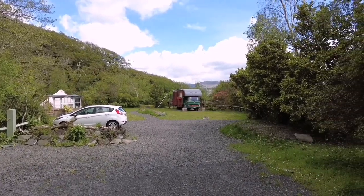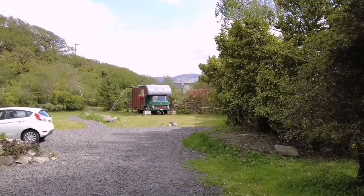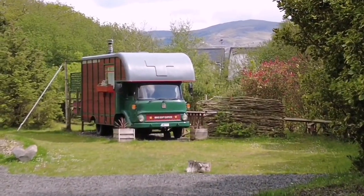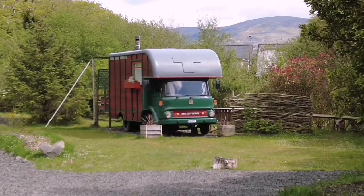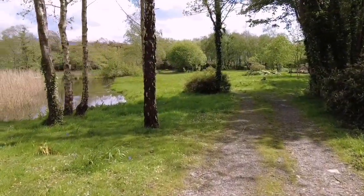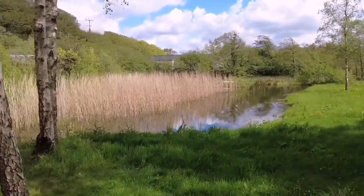Betty the horse box. The Bedford horse box over there. Let me zoom in. That is accommodation. I think you can have dogs in there as well. Really nice. That's reception. On the other side of the lake walk.